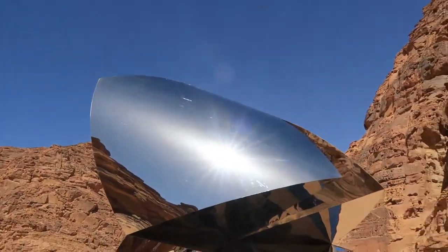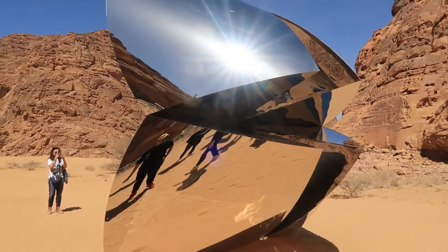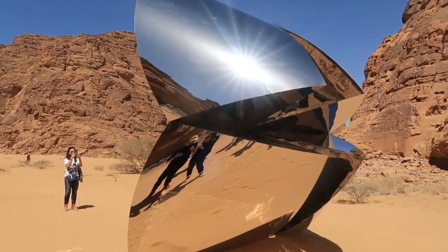Okay, if you have any questions, guys, now you can take pictures. From the back, it looks like a spaceship. Oh, no, that's a question.